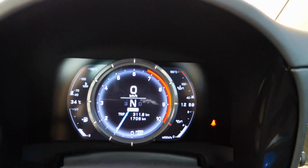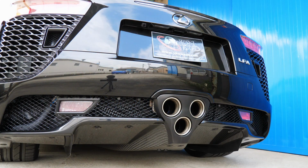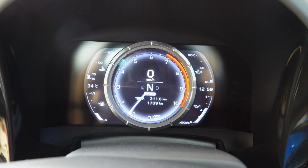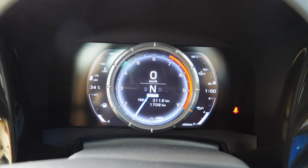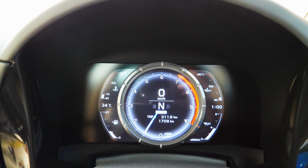I know you guys are waiting for this. Just listen to that. And it actually goes from idle to near red line in about 0.6 seconds, which is crazy.